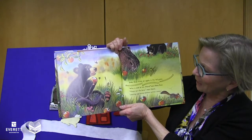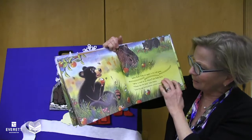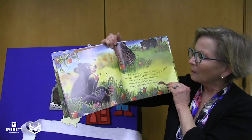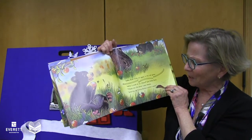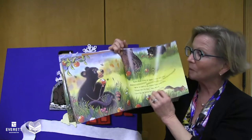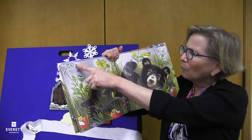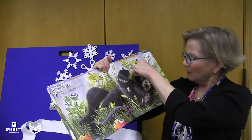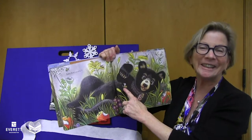Baby Bear finds an apple in the tall grass. Bzzz. Who's mad at me, Mama? Asks Baby Bear. Those are the bees, says Mama. They're storing up honey before the winter comes. And Baby Bear counts seven bees. One, two, three, four, five, six, seven.